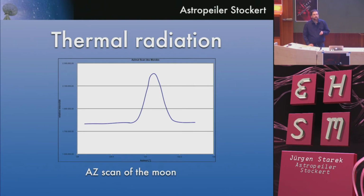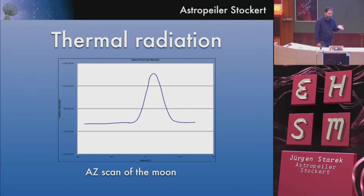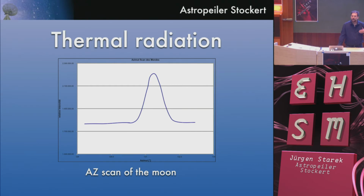And that's the reason, by the way, why we want our trees not to grow too high, because even now with the trees at around 15 meters of height, we see a significant increase in the noise level when we're moving down to the horizon, because that means we are getting all the heat from the forest into the telescope, and that's really a problem for us today. But that's not really all that interesting.